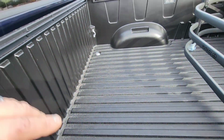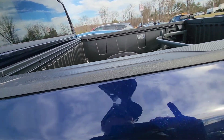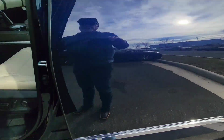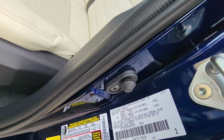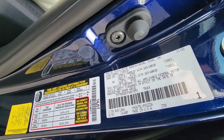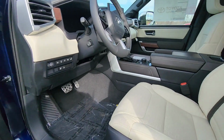Look at the bed, plastic bed. What's interesting is this is metal. What is the GVW? What is the net weight on this thing? This was built in November, so actually this truck has been here a while. I don't know. So this has a little better trim.